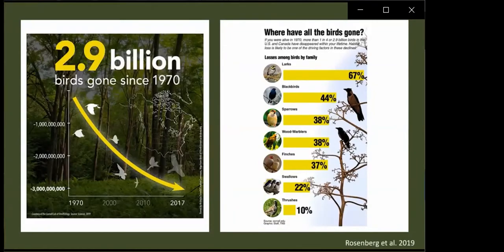Yet birds have been declining dramatically. In a study that came out in 2019, Ken Rosenberg and colleagues estimated that we have lost 3 billion birds in the last 50 years. Most of those species declining are migratory birds.